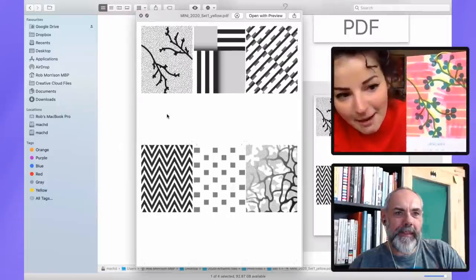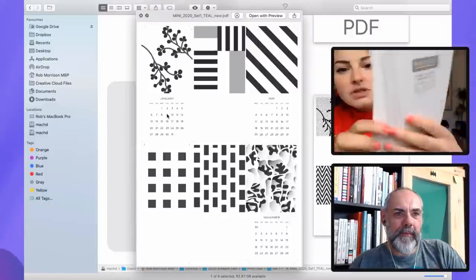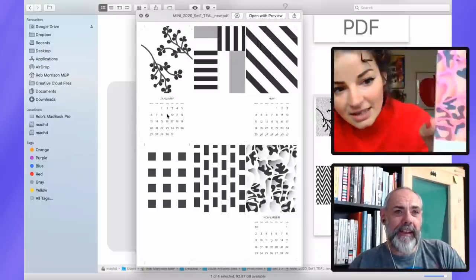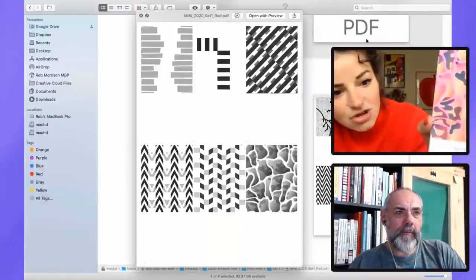You guys can probably map them out. It's maybe quite interesting to see them in layers. That's brilliant. November is the bottom corner. This one's teal. And then this is red.